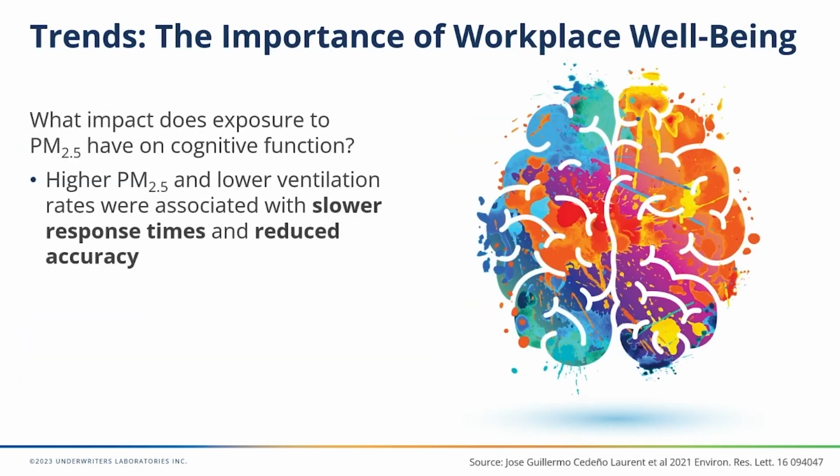Another thing to remember is that some of the data is showing exposure in particular to some pollutants, and most of the work to date has been on small particle pollution we call PM 2.5. And recent data has looked at cognitive function of people in relation to indoor concentrations of PM 2.5 as well as CO2. And basically, it has shown that higher PM 2.5 and lower ventilation rates associated with it are often associated with slower response time and reduced accuracy.